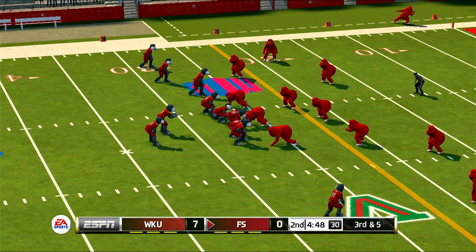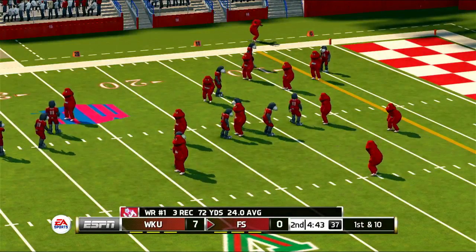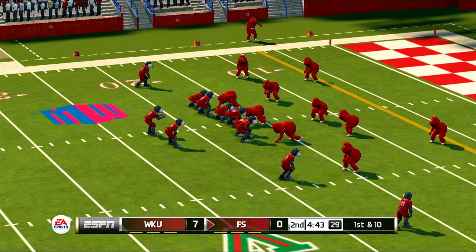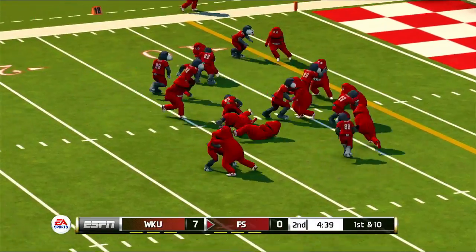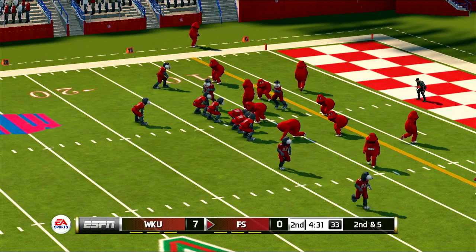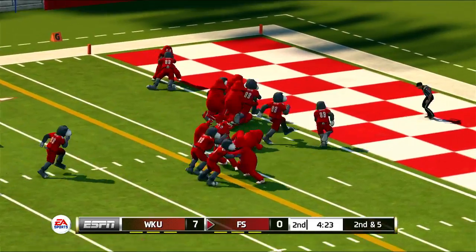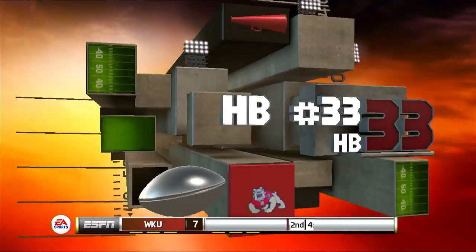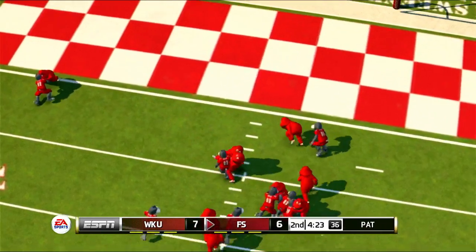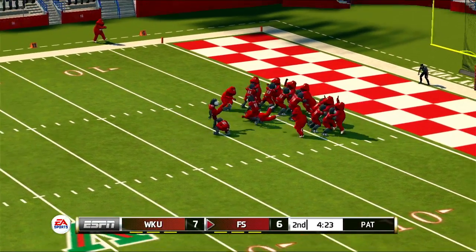Empty backfield, quarterback in the gun, five wide receivers. And he's tackled after positive yardage. Seems to make things happen no matter what kind of space he has to work with. All he needs is a little crease of daylight and forget about it. Here comes the kicker to try to tie this game up. He makes the PAT.